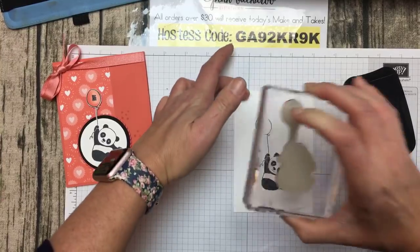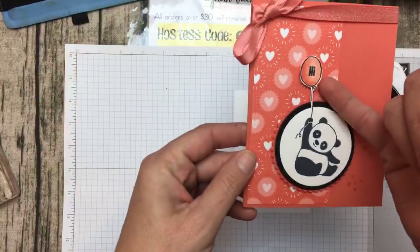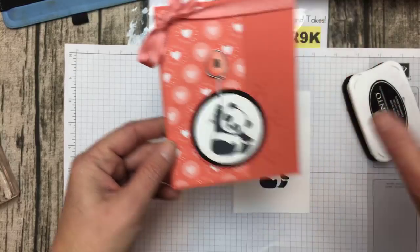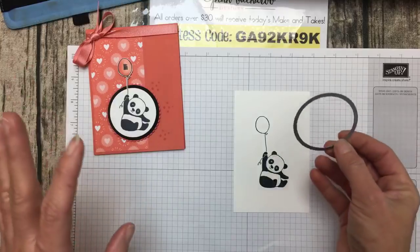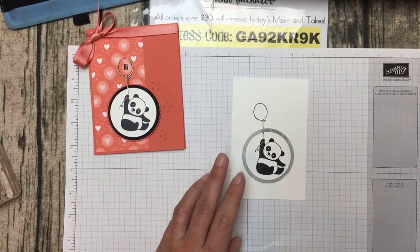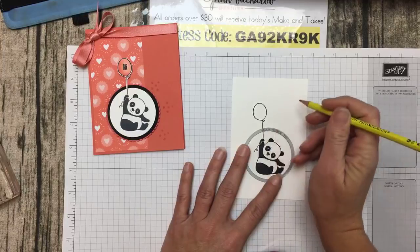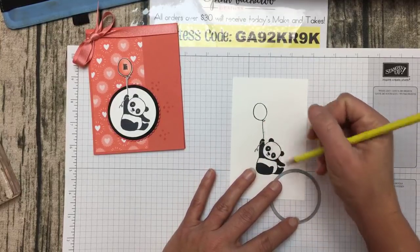Now, the thing that is really cool about this card, you'll notice that the balloon sticks off of the circle. So that's what I wanted to show you today. Angela did something really cool with her circle framelit, and I thought, okay, I have to try that. So once you have him stamped, you're going to take your circle, whichever circle you want to use, and I'm just barely, with a pencil, going to draw a little mark about where that circle will go, because that's how far I'm going to fussy cut in just a minute.